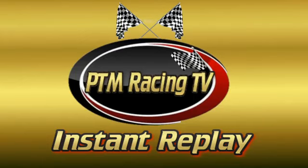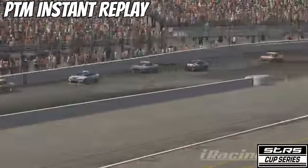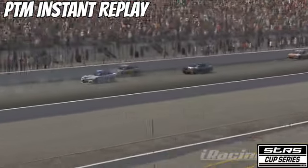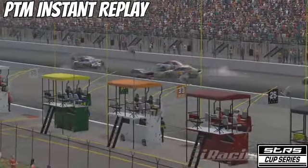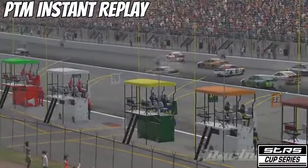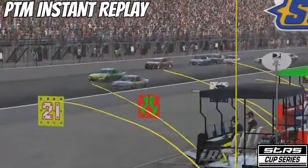Take another look at it from another angle here. Looks like Lanphier also had a little bit of trouble there. So this is where we're coming to a stop here. All of a sudden everyone's crashing in. Lanphier there, Fetty as well. And looks like that was kind of the major players there.